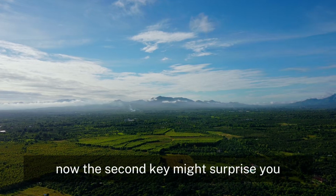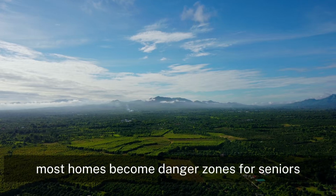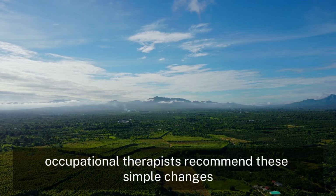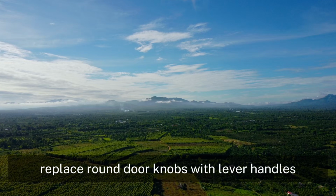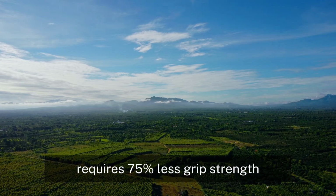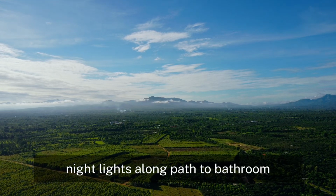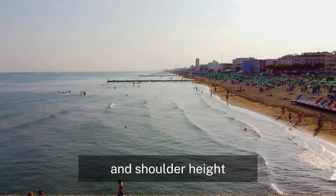Now, the second key might surprise you: home habitat tweaks. Most homes become danger zones for seniors without anyone realizing it. Occupational therapists recommend these simple changes. Replace round doorknobs with lever handles, requires 75% less grip strength. Install motion sensor nightlights along the path to the bathroom. Keep frequently used items between waist and shoulder height.